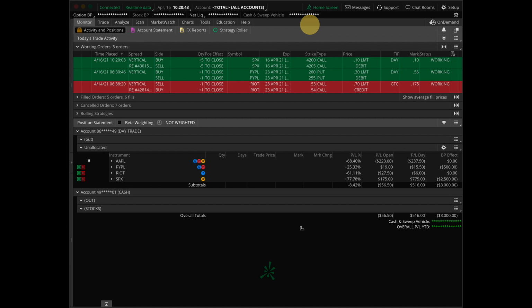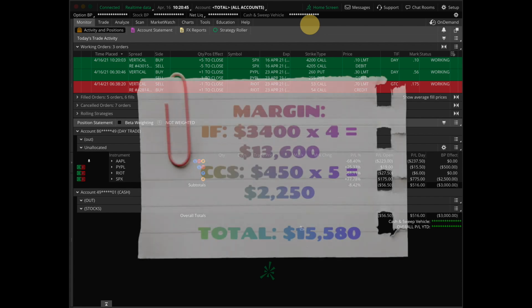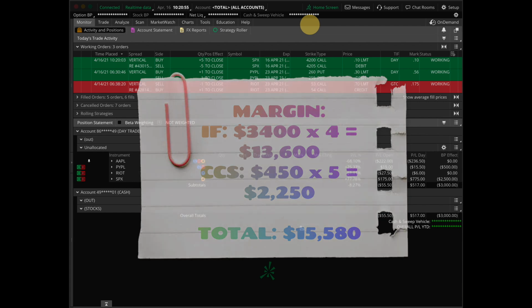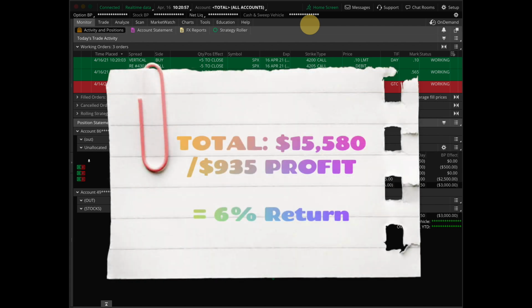Anyhow, end of day. Between both of my accounts, I used $13,600 of margin for my iron butterflies. I used only $2,250 of margin for my vertical call credit spreads, and I netted about a $935 profit on the day. That's about a 6% return on my margin in just under 4 hours.